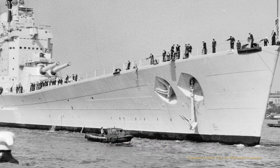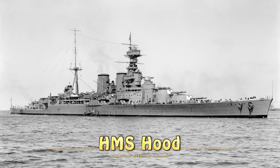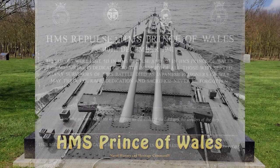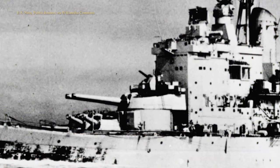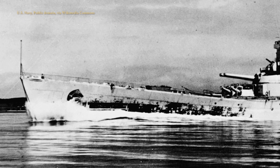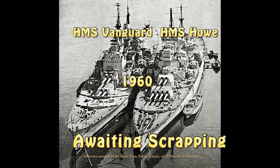She was commissioned in 1946, incorporating hard lessons like the loss of HMS Hood, of HMS Repulse, and of HMS Prince of Wales. God rest all those sailors' souls. Except for having smaller guns, only 15 inches, she was similar in size to the U.S. Navy's 4 Iowa-classers. HMS Vanguard, however, was scrapped in 1960.